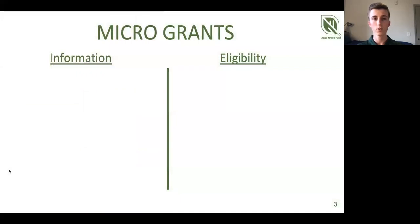And so now we have two different grants that you can potentially apply for. We have micro grants and major grants. I'm going to be going over micro grants first. These are the smaller scale grants for shorter timeframes and smaller amounts of money.